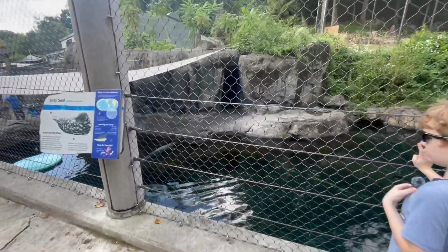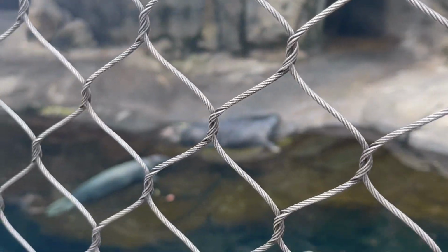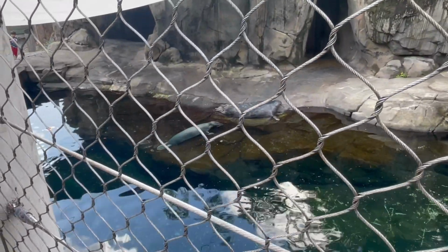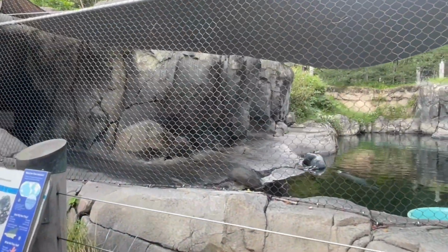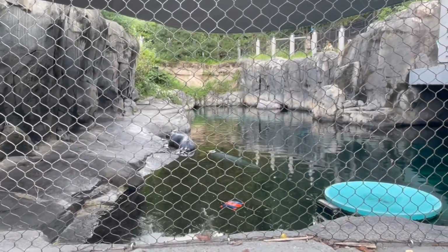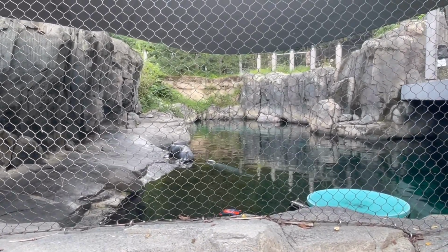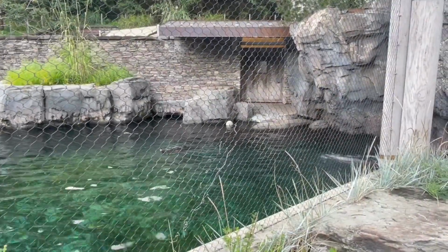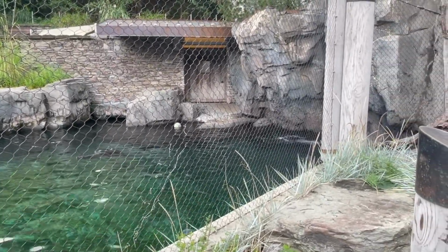Look at this. What are they? Seals. Gray seals. They're sleeping. Here's another glimpse at our gray seals. Now we just missed their show by about 15 minutes, so they're tuckered out a little bit. Taking it easy. The sea lions. Yeah, lions of the sea.